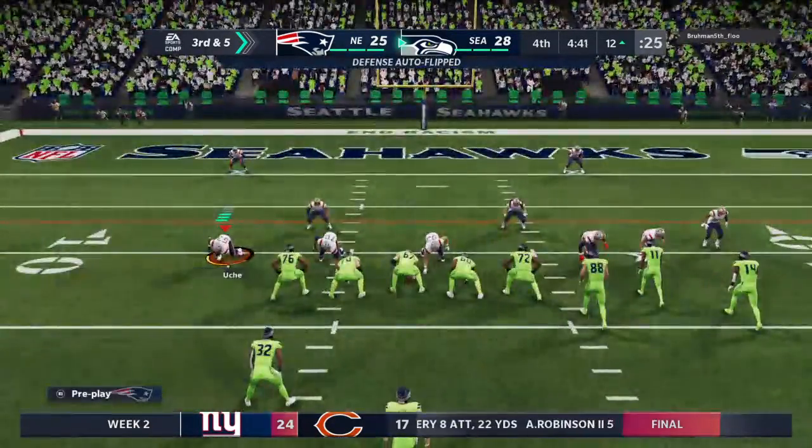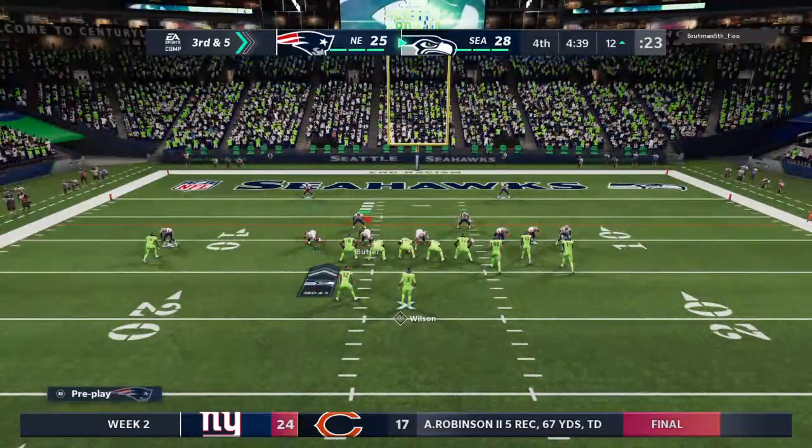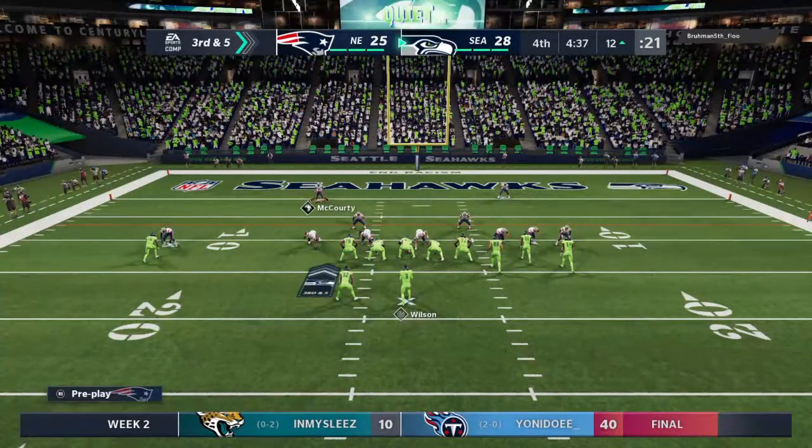The Seahawks on 3rd down. They've converted just 2 for 6 thus far. This will be 3rd and 5.